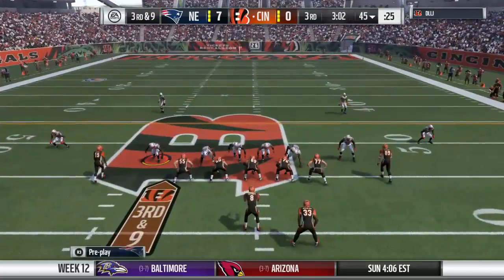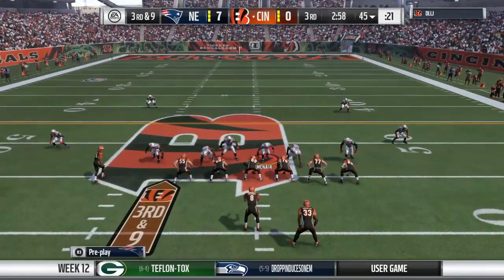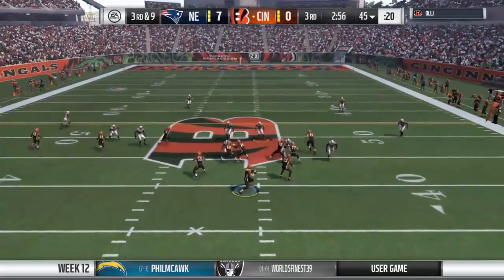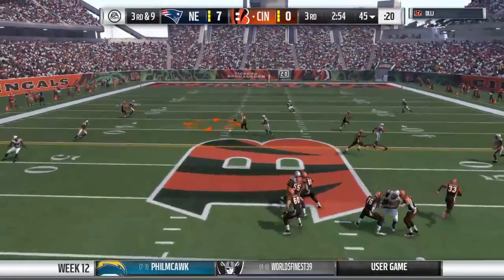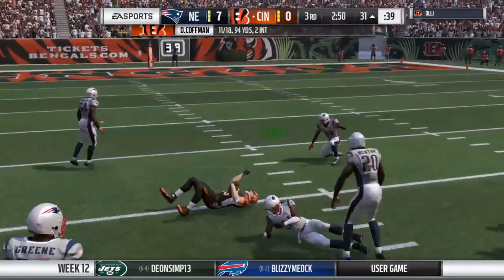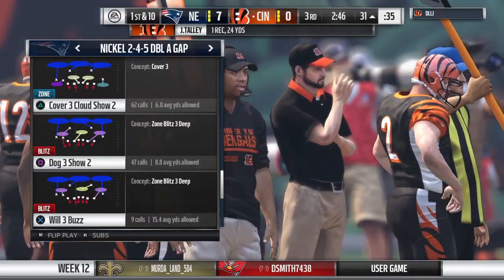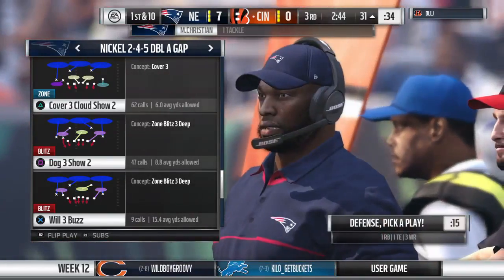And defensively, it's a nickel formation here on 3rd down and 9. In motion, the tight end. On 3rd down, he'll drop to throw. He's got his man on the crossing route. And he takes this one down all the way near the 30. A pickup of 24 on the 3rd down conversion.